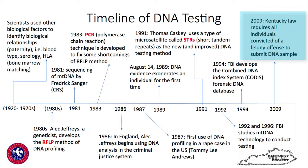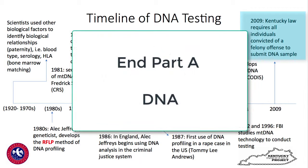And in 2009, coming back to Kentucky, that's when Kentucky law required that all individuals that were convicted of a felony offense had to submit a DNA sample. We're going to talk about that a little bit later at the very end of the presentation, but I wanted to throw that in there so you can see where Kentucky falls in this line.